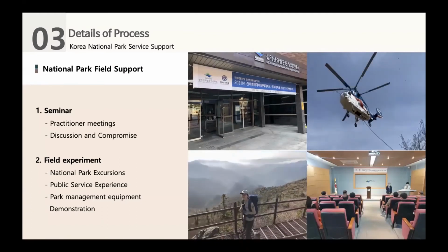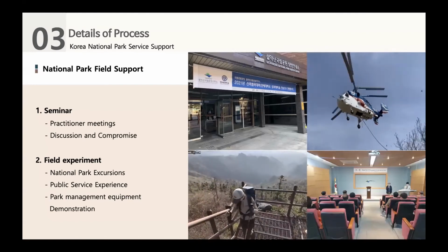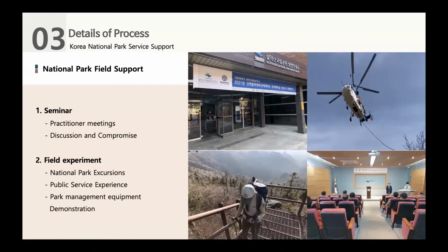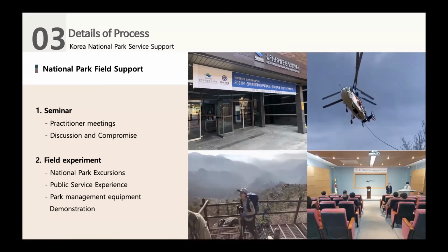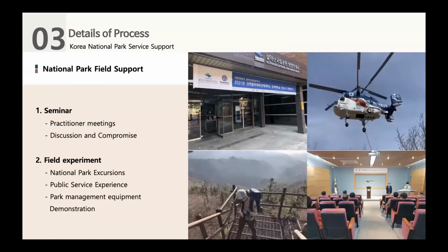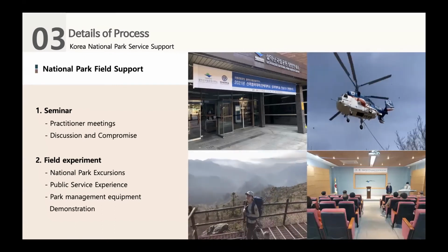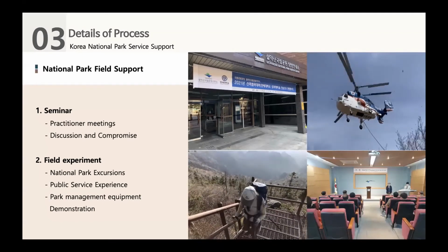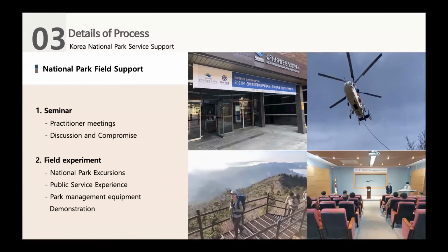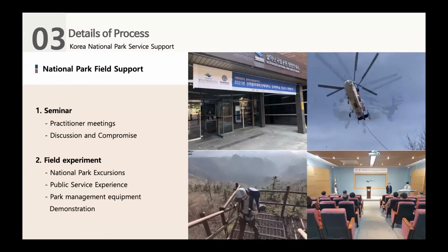Moreover, the students are invited to seminars and field excursions, experiencing a variety of experiments in the fields. In the seminars, the people from each party share the results and discuss the difficulties. The Soraksan office tries to help them understand more about what park management work is like and leads them to experience the public service and equipment.